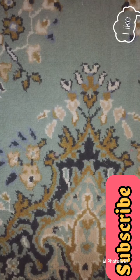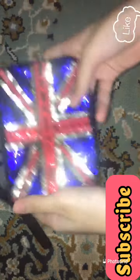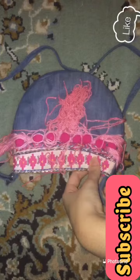Today I'm going to show you my bags and backpacks. Let's get started. So first is this Ethnosphere one. I love this one. It's so pretty and so sparkly as well. Next bag, I got this. Okay. This Louis Vuitton and this Angels one.